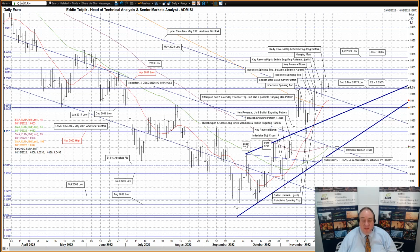We still have overhead the penetrated April 2017 low at 105.68, then the 2020 low at 106.35 and the April 2020 low at 107.25 before we reach target X3. And the May 2020 low that is just above that is at 107.66. Now, one final point. We're about to have a golden cross of the rising short medium moving average, currently at 100.53, moving up over the medium moving average, currently 100.58.